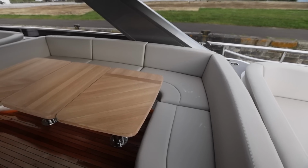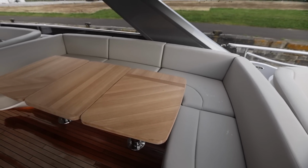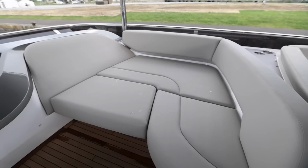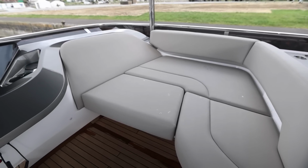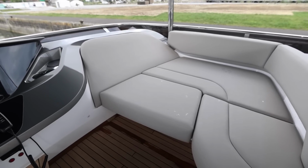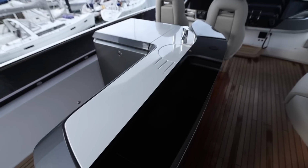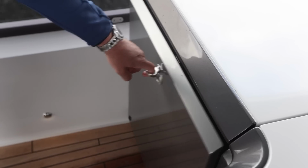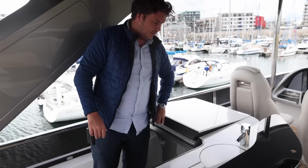Really big dinette is the focal point. And then you've got the usual Princess trick forward of seating that also converts into a sun pad right forward. And then here we have the wet bar, which is really well located opposite that dinette. All the things that you would want in here. You've got your grill here, fridge, sink, really well prepared to serve guests up here.